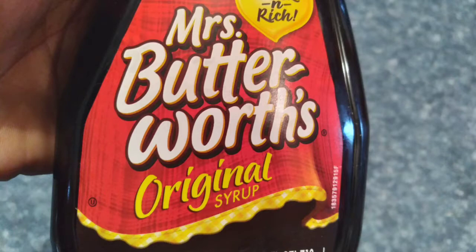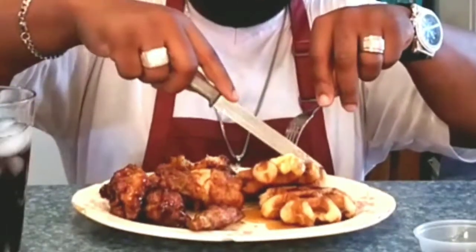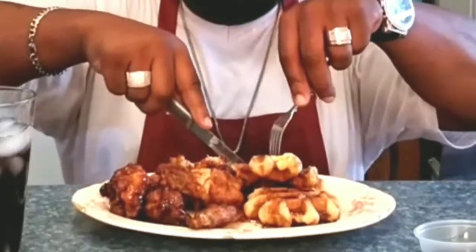In our neighborhood, from where I'm from, we do Mrs. Butterworth or Aunt Jemima. Both of them are good. But this particular time, I'm doing Mrs. Butterworth. We got the Mrs. Butterworth right here. We putting them on these Belgian waffles. Look at that. It's already warm, people. Okay? And we get ready to try these waffles out. Let's see what we got here. All right, take a look at that. And we're going in.